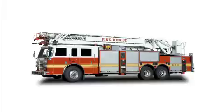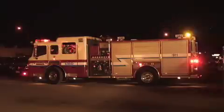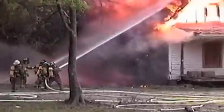A fire truck is red. Some fire trucks are yellow. A fire truck is an emergency vehicle. Firemen drive fire trucks. Firemen fight fires.